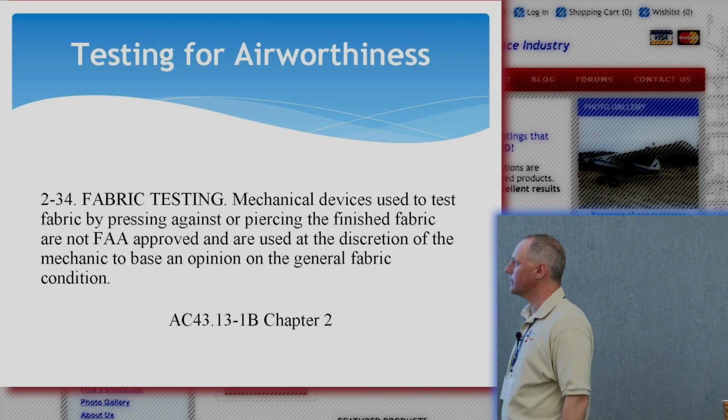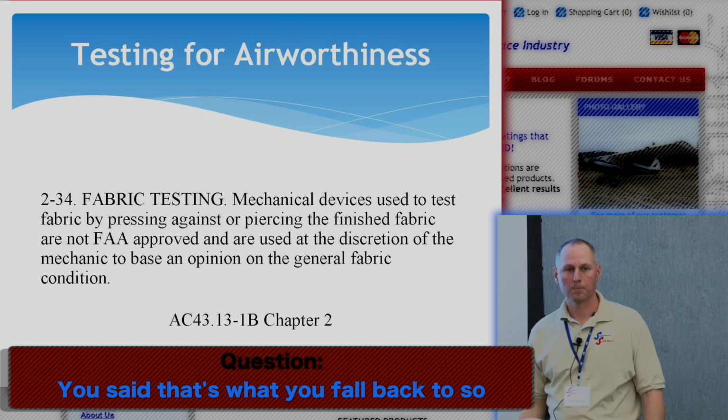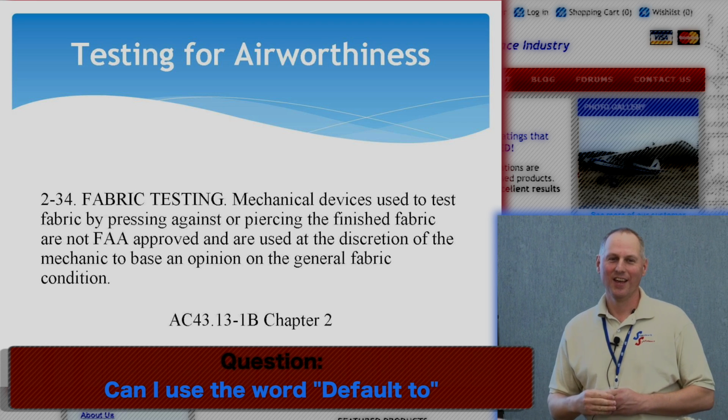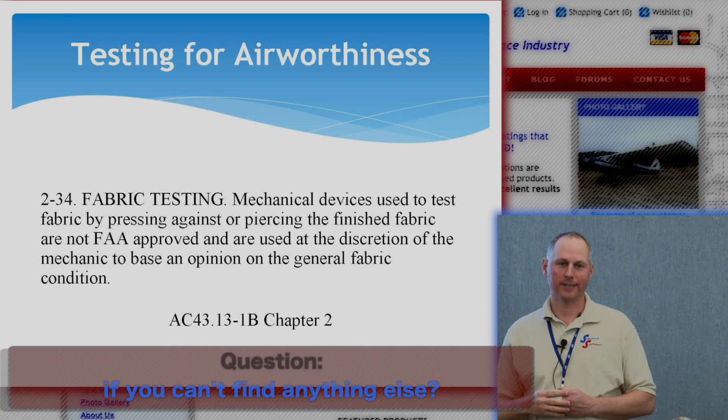So how do we test it? Mechanical? Yes, sir. You said that's what you fall back to, so can I use the word default? And would that be what you default to if you can't find anything else? If you can't find anything else, that's it.